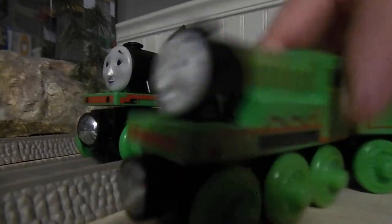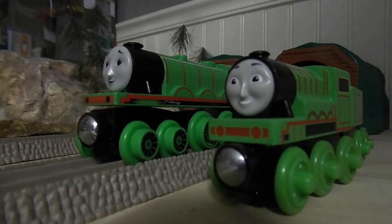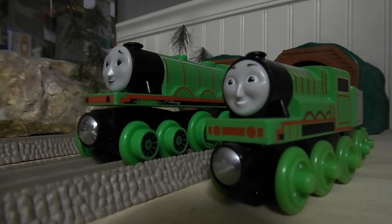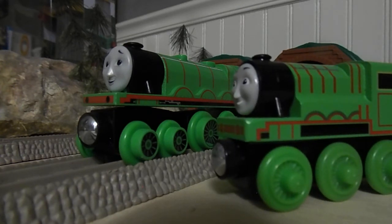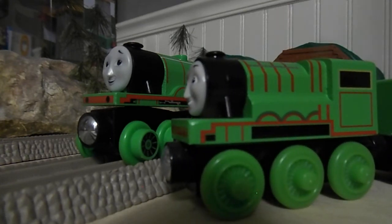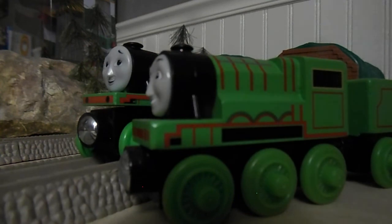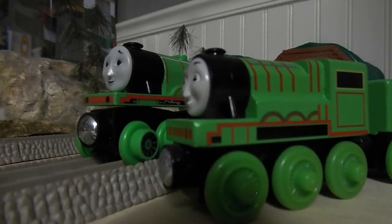And his tender, come on. At least he's got, I mean, you see the boiler, 2 boiler details, but come on. Really? Looking at this version and looking at this one now, he just looks so pathetic. Really. I don't know what I was thinking at the time. I don't even like watching that review video, to be honest, because I do not like this wood version of Henry at all. He is the size of Thomas. Like, yeah, look, he's the size of Thomas. That's not accurate. I don't know what direction Mattel is going with, but it failed.